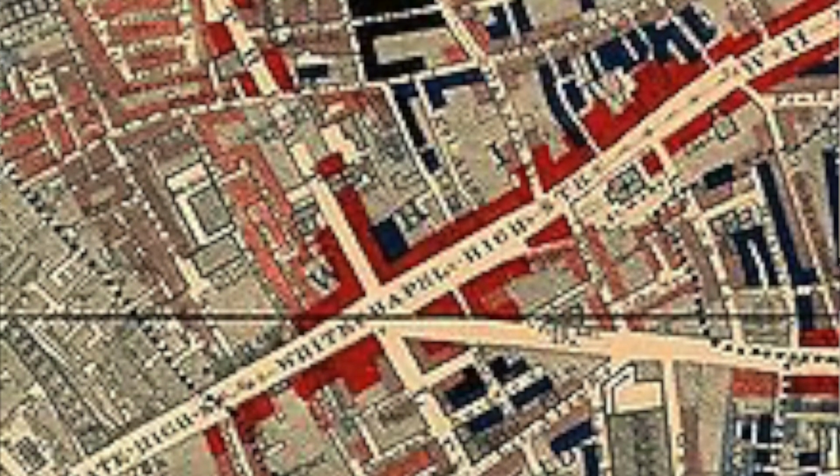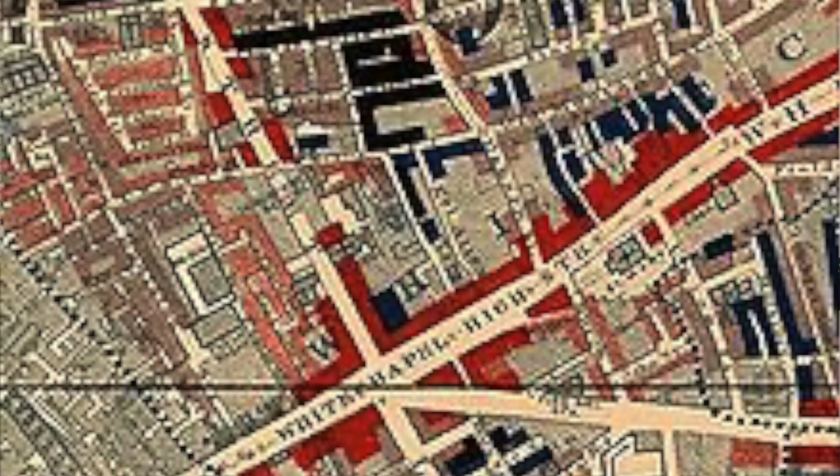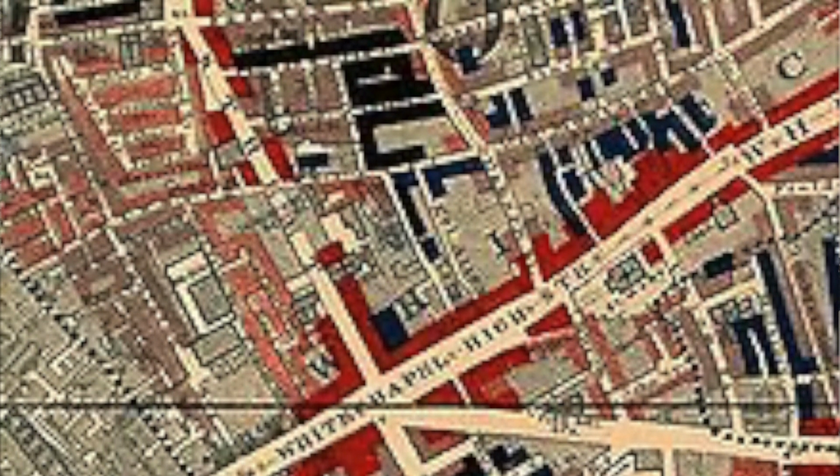It was known as the Life and Labour of the People in London, and it came to the conclusion that 30% of Londoners lived in poverty. It was only in the late 19th century that the government was starting to come to the conclusion that the poor were not to blame for the conditions in which they lived.